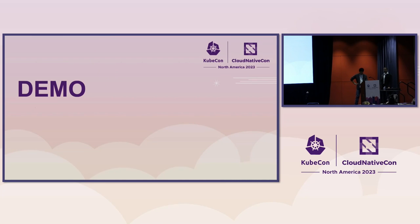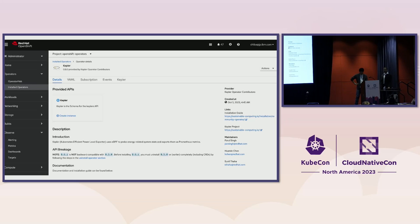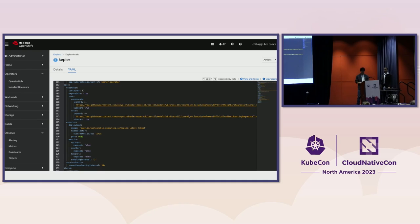Let me jump into a few demos of what is happening inside OpenShift with Kepler. It might be a little bit small. We can provide any Helm charts or operators, so it's easy to set up Kepler in your environment. Just click install and set up the small Kepler custom resources.